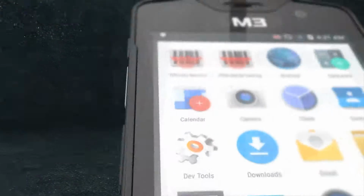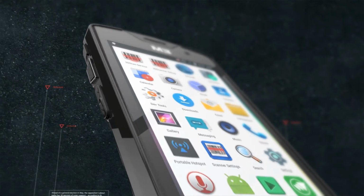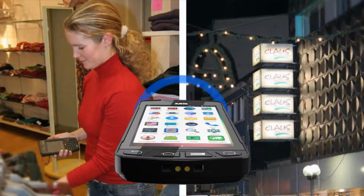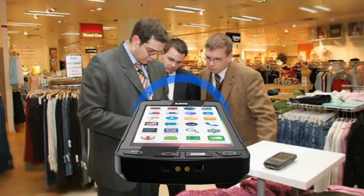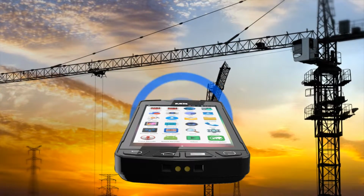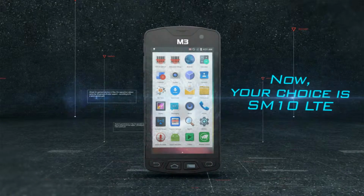SM10 LTE, extended with high technology of M3 Mobile, will be a best partner in any working place like warehouse management, logistics, government branches, asset management, and so on. Now, your choice is SM10 LTE.